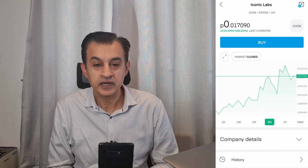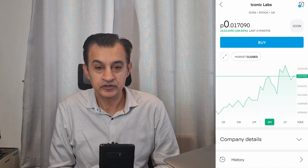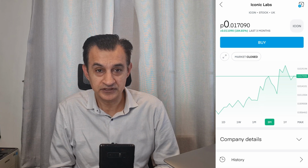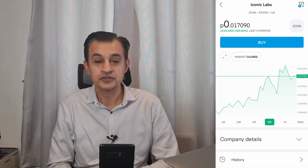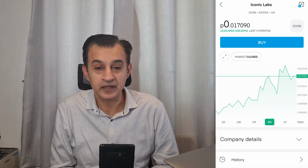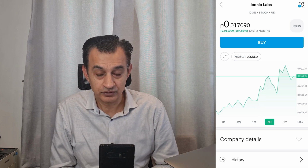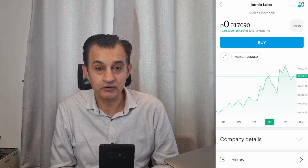Okay, so what I'd like to do now is finish off by looking at the 3-month chart for this. So on the screen there you can see over the previous 3 months this stock has gone up well in excess of 184%, and we can see here the general momentum is strong, it's positive. So certainly in terms of this stock, it's definitely well worth putting onto your watch list. Please do your own detailed due diligence on this company.